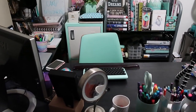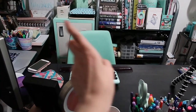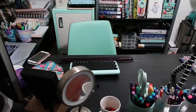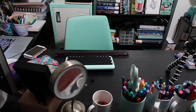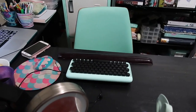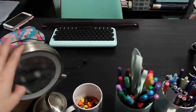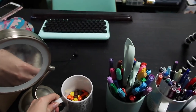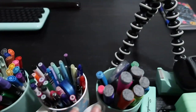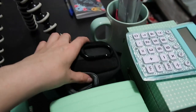Okay, so this is the view from my doorway. I'm actually facing my door now, whereas I was always facing the other way. So I kind of like this setup. All I did was shift my L desk this way and put different stuff behind me. This is where I sit and write, and I have a mirror for when I'm doing my makeup in the mornings, a cup that has Reese's Pieces, cups of pens that are at least neatly lined up right now, and just supplies: stapler, tape dispenser, my camera stuff.